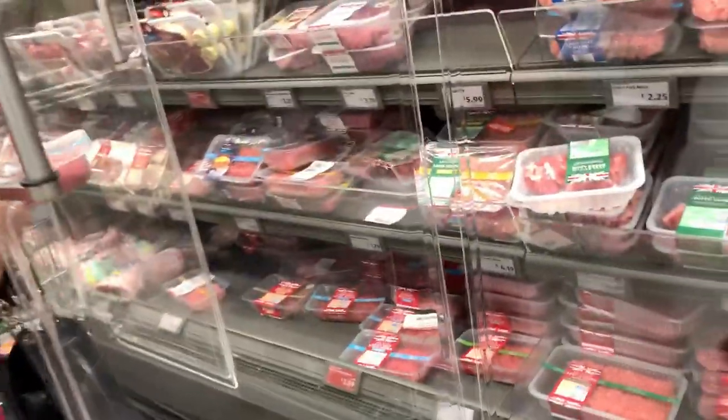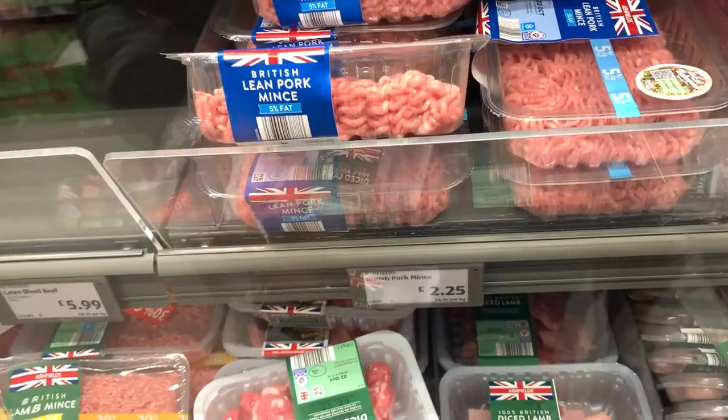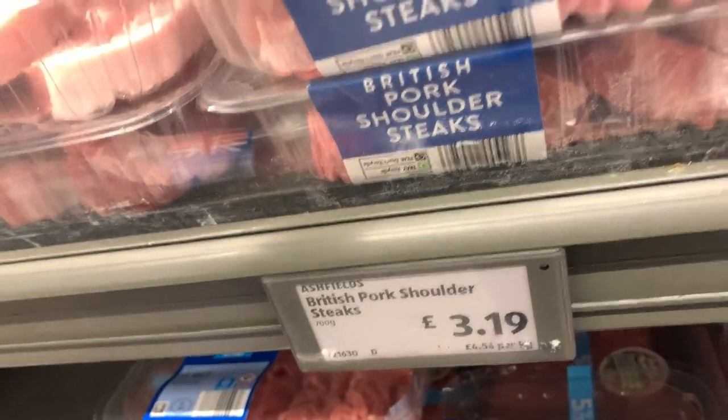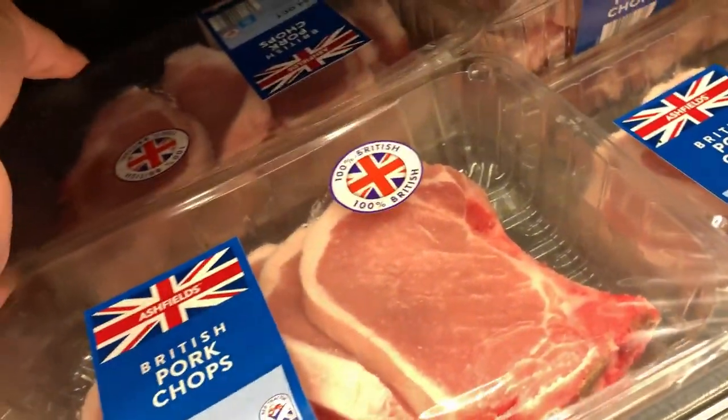Oh, it's here. Okay. Oh, diced lamb. That's interesting. I actually like these shoulder steaks, you know? They're quite nice, £3.19 for them. They're very, very nice. So I'm going to get one of these. I can get some pork chops as well.